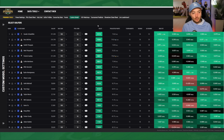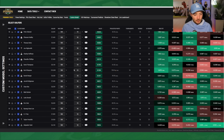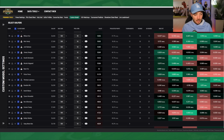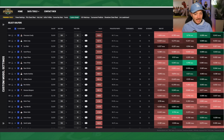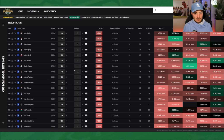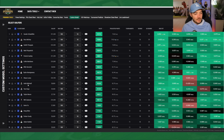Number 1 is Xander. Rory is 2. Sahith is 3. Fitzpatrick is 4. Cantlay is 5. So Xander and Cantlay are 1 and 5. Rory and his partner are 2 and 9. Sahith and Zalatoris are 3 and 13. Matt Fitzpatrick is 4. Alex Fitzpatrick probably is pretty far down the list here. He also might not have strokes gained metrics. He's 65th. So 4th and 65th.